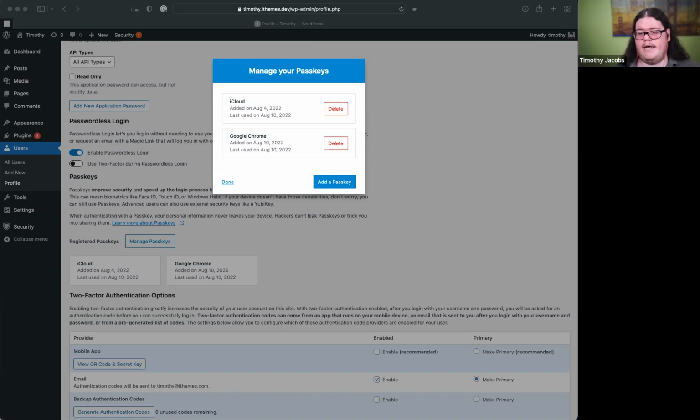So any device that is running macOS that's logged into my iCloud account, I'll be able to log into with the same passkey, be that my iPhone, my iPad, my desktop Mac, my laptop, etc. All of those will be shared in iCloud. But Google Chrome doesn't have access to iCloud, at least not yet. Maybe that is something that'll come in the future, but that's not a possibility right now.